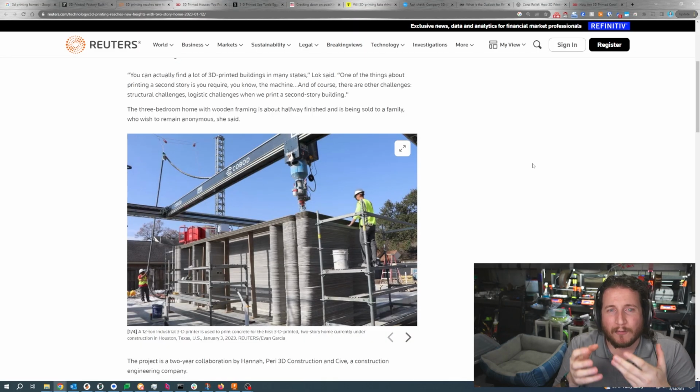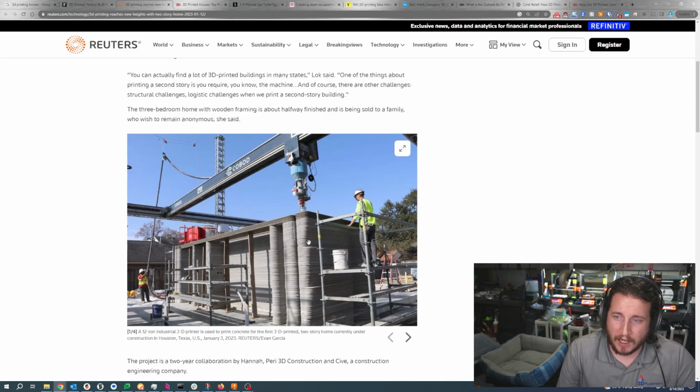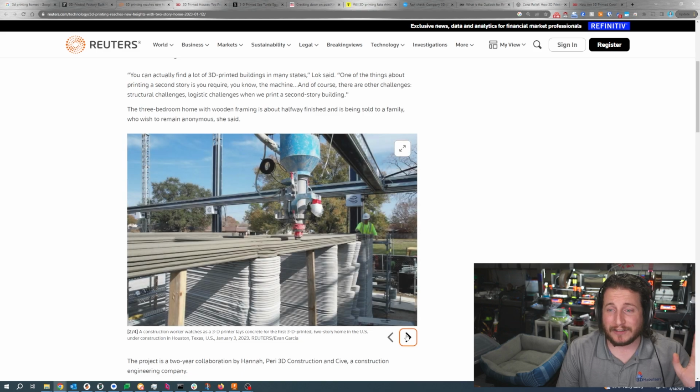But not only can you make really cool looking homes, and you can of course smooth that structure, but me personally, I would leave it that way. I think it is super, super cool to see those layer lines.